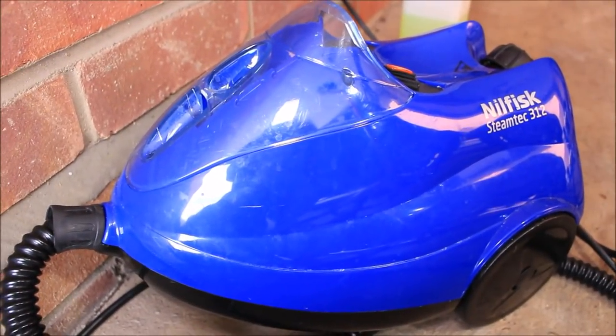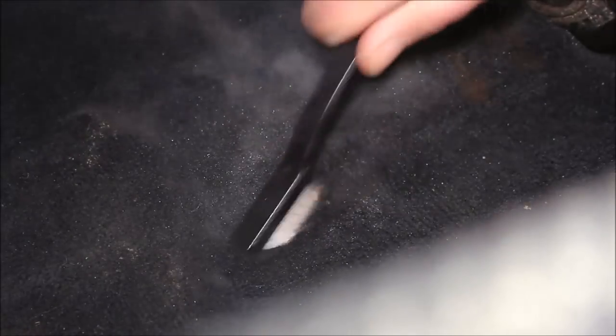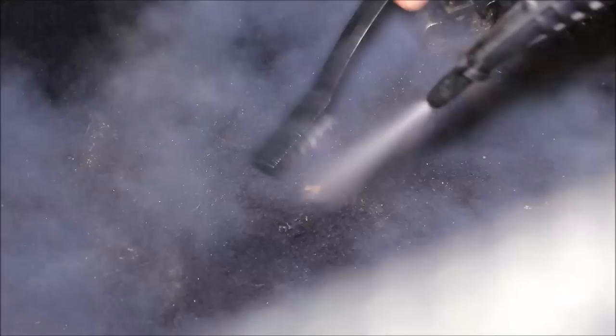That is a pet hair brush. Brilliant bit of kit, the Lily brush. Not a huge amount, but worth using. Right, this is my steamer, my Nilfisk steamer. What a brilliant bit of kit. Suspicious looking sticky stain on the floor. I don't know what that is, but it's coming off. That brush is available from Detailers Passions. I'll put a link to the website down below while I get steamy. So gently keep steaming and then brush it, and it should come away.